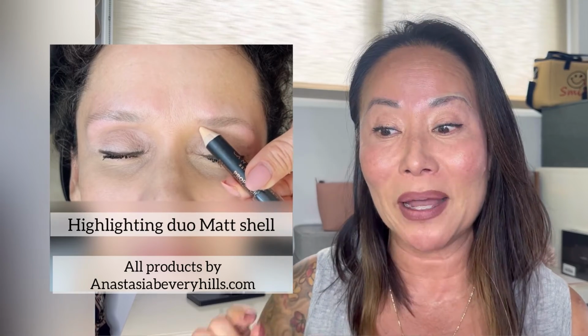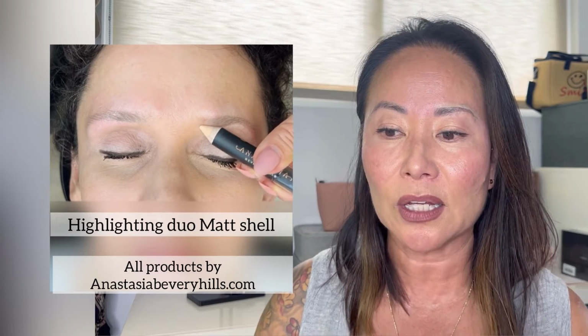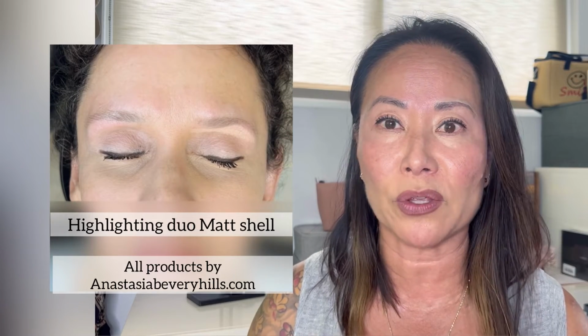I'm going to show you that doing this highlighter first is going to make a big difference. I often say to you guys and to all my clients, try this technique out first. Helps out a lot. And you know what? This can also show you whether you want to tweeze some of those hairs below off or not.